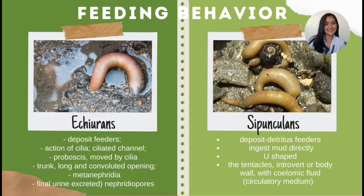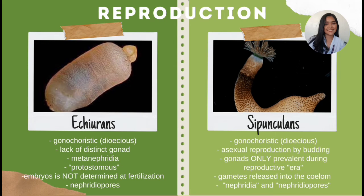The digestive tract is contained within the trunk and has a very long convoluted opening. They excrete through metanephridia, and then the final urine is excreted through nephridiopores. They are dioecious and lack distinct gonads. The protostome is where the production of a trochophore larva occurs, and the embryo fate is not determined at fertilization. Instead, nephridiopores is where the fertilization occurs.